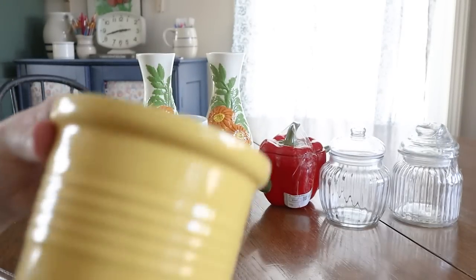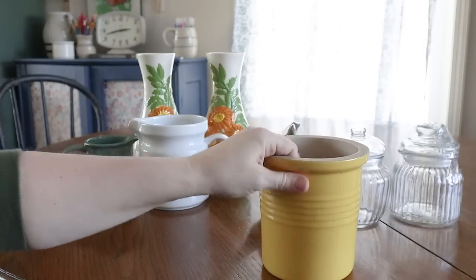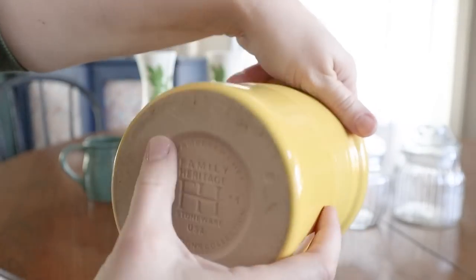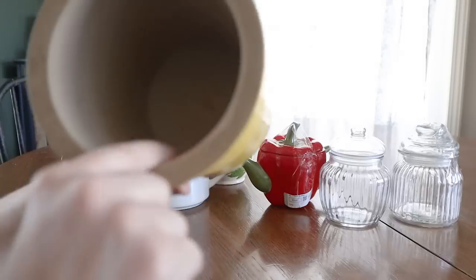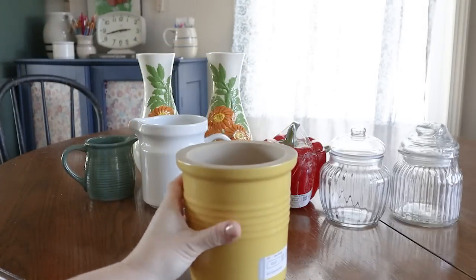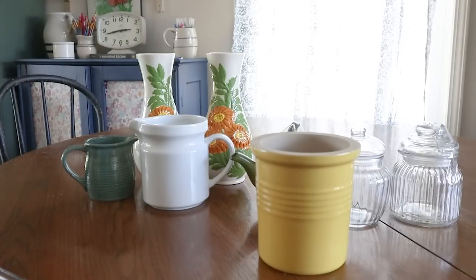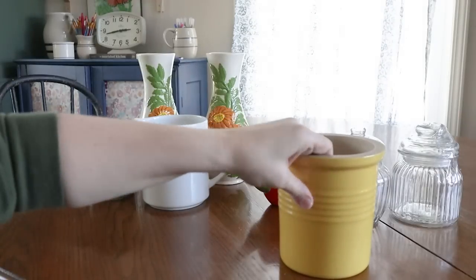I grabbed this yellow crock. I thought from afar that it was Le Creuset, but it is not. It just says family heritage on the bottom. Oh, Pampered Chef, I just realized that. So this is probably a pretty pricey piece back in the day. It's very solid and it was only $3.67. So that's gonna be hard to part with right away also. I really like it and I like the idea of adding some yellow to my house. So that might be another one that kind of hangs around for a while. That was a really good buy.